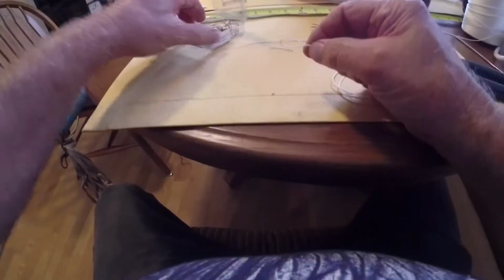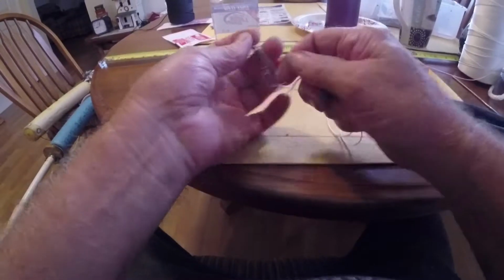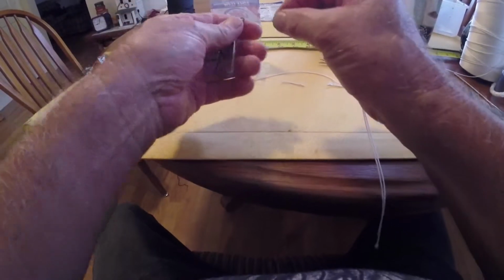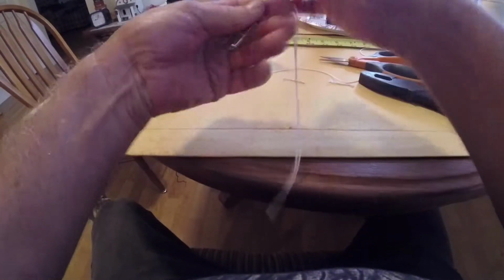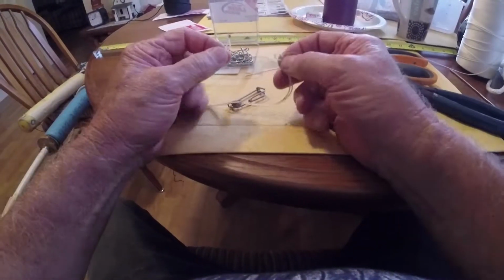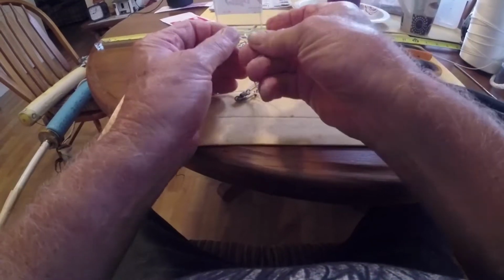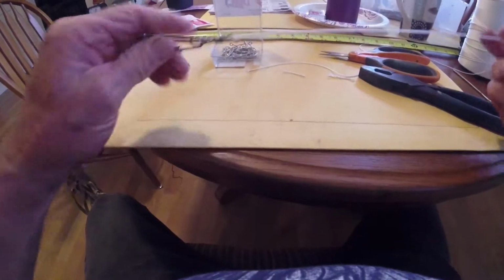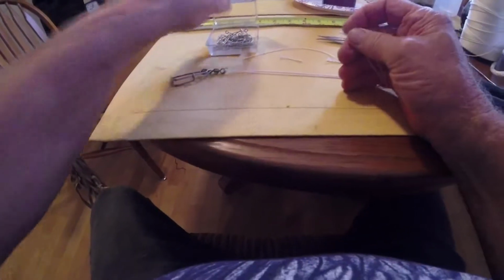Now, to install your hook, the second thing I do is I'm going to attach it to my quick clip. And on this, you're going to go through your eyelet, and I want the knot up by the quick clip. I want this knot up by this swivel. So I'm going to shove it through here and pull it down. That's it. Very quick.